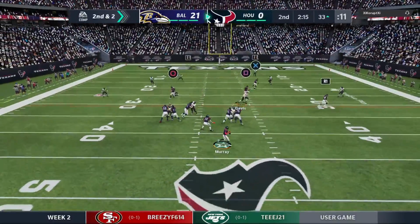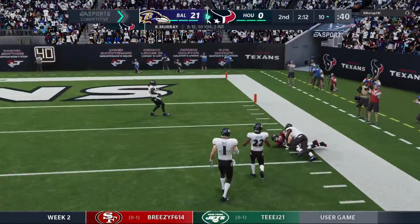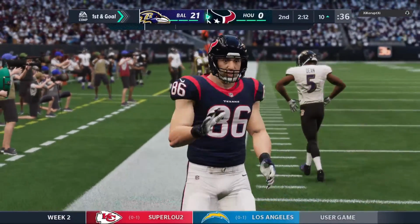Looking to throw again on 2nd down. Murray eluding the pressure right. This will be caught inside the 10. And he is out of bounds right around the 10-yard line. 23 yards, the final tally.